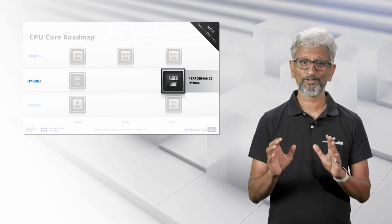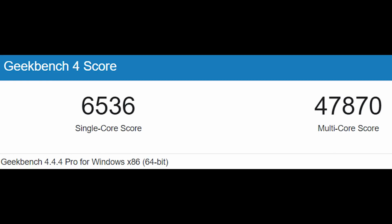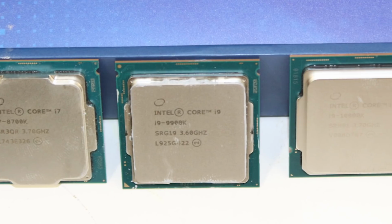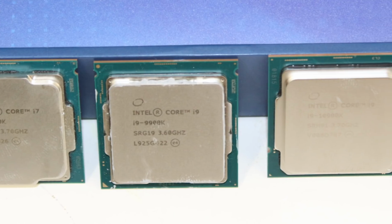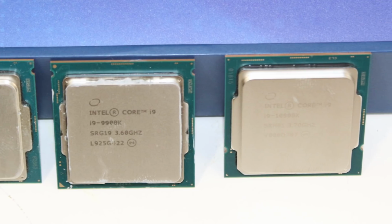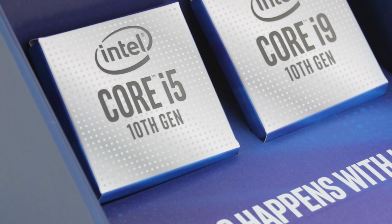Now, the score is actually fairly impressive. So I just mentioned that we're looking at 47870 for the multi-core score. To put that into some level of comparison, well, it's roughly on par with an Intel 10900K, depending on the configuration of the CPU. So you're going to be getting 45,000 points, 46,000 points on the 10900K, again, depending on the configuration, what you've got your boost settings set to on the motherboard and memory configuration and all that type of stuff.